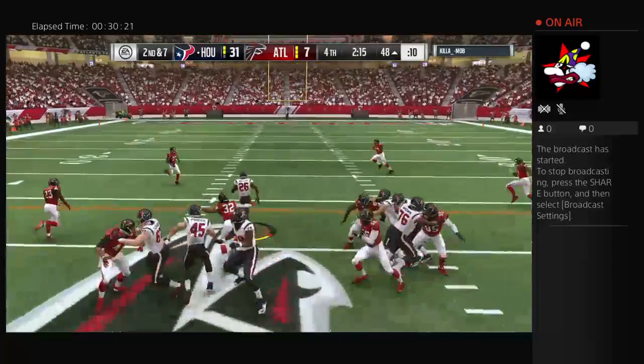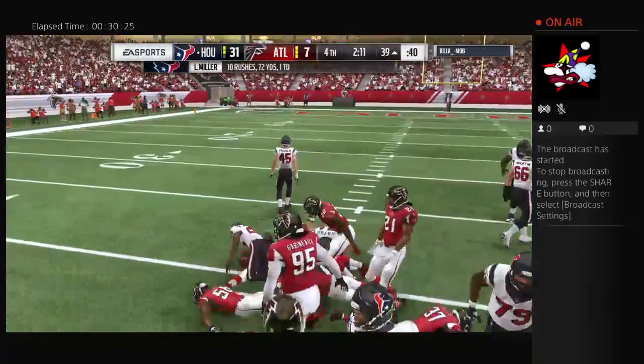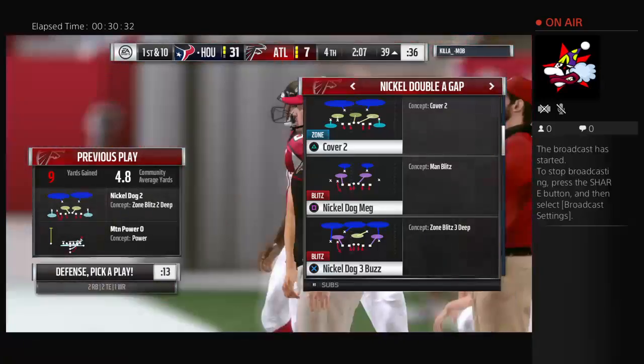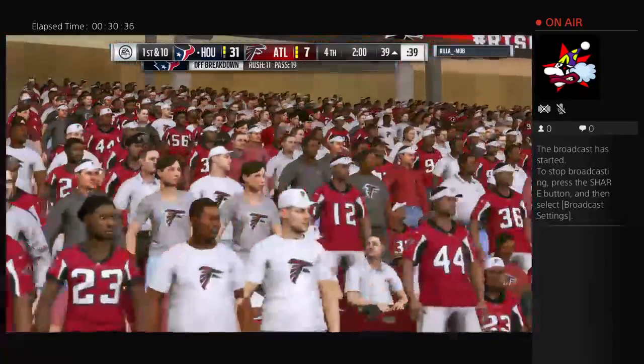10th carry now for Lamar Miller. And he'll get it inside the 40 to the 39. 9 yards on the pickup there, and it keeps the drive alive. And they'll try to squeeze in one more play here before the 2-minute warning.